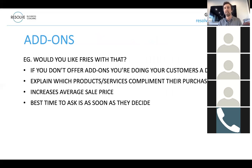And the other thing here is a great sales process will often add some add-ons in there too. And look, if you don't do add-ons, and what are add-ons? Well, look, add-ons are potential things that the customer might want as well as the major purchase. So I put there that, look, if you don't offer add-ons, you're actually doing your customers a disservice, right?